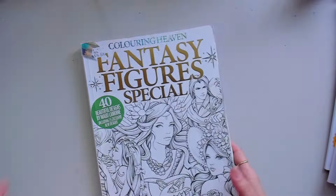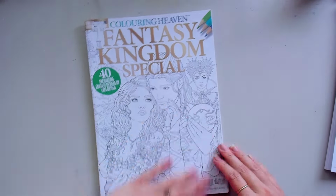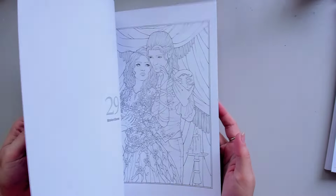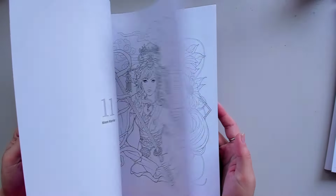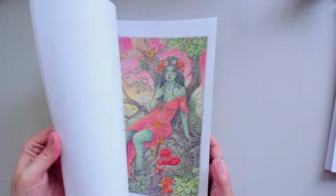It is in Fantasy Figures Special. And I have Fantasy Kingdom Special. This has got designs by Chris Ortega. This is one of my favorite issues now. It is gorgeous, and I want more of her work because it is just stunning. Cannot wait to get in here and do another page.